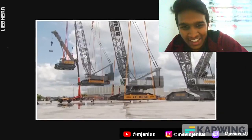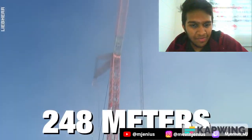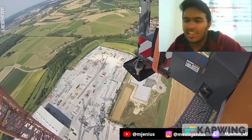Holy shit. Its main boom has a height of 248 meters. That's the length of 2.5 football fields. I mean, can things get cooler than this?